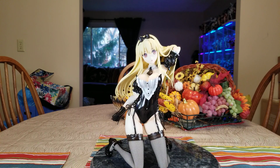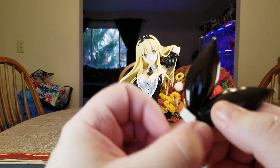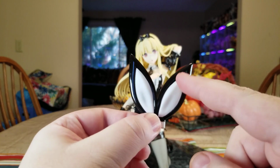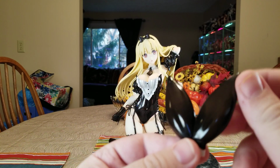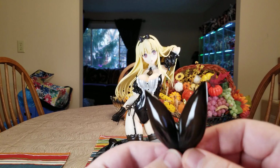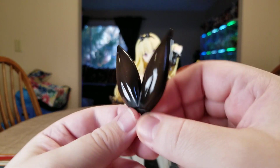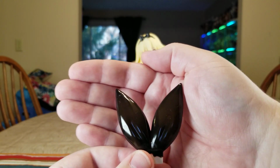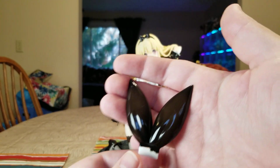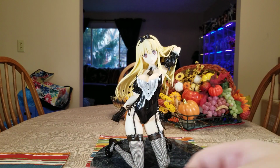So we'll start by looking at her bunny ears. They're not the standard bunny ears. They look really more like a ribbon. So it's nice. White insides and black outsides. In the pictures and reviews, they have mentioned that her outfit is actually a dark brown. I don't know if it shows up on camera very well, but yes, I can definitely see that. It is a very dark brown. Basically black, but when you get a lot of light on it, you can see the brownness.